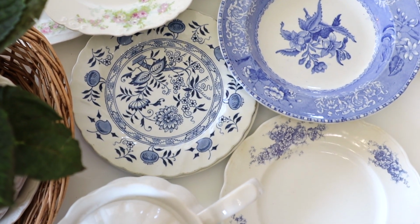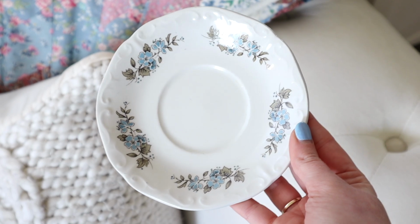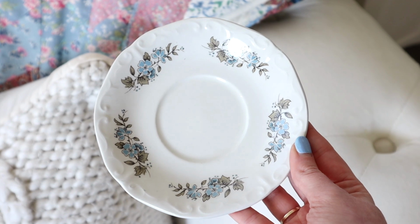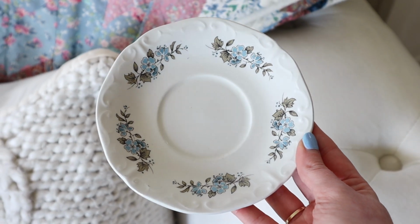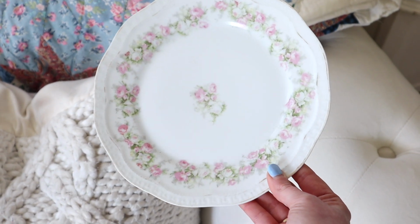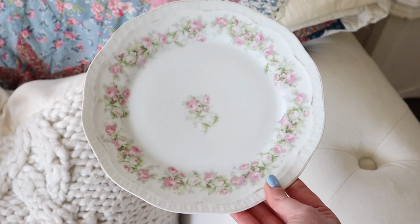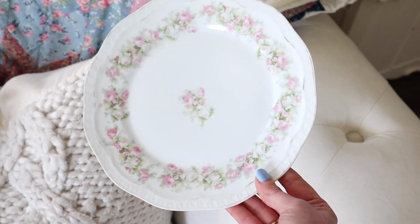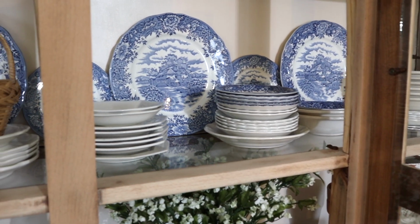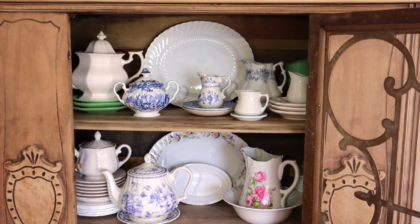The next category of items I love to collect for spring is floral dishes. I love to collect dishes year-round, but especially with spring coming up, I really have my eye on florals. So these are a few of the ones that I have picked up in the past that I like to use in the dining room and display in my hutch and things like that. And then I also have a few little teacups that have flowers on them. They just, again, not only add in that color, but also that really soft, sweet, charming spring feel.